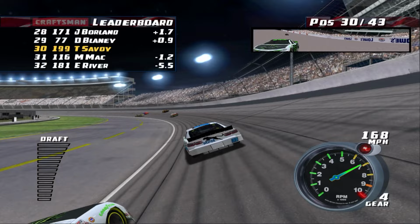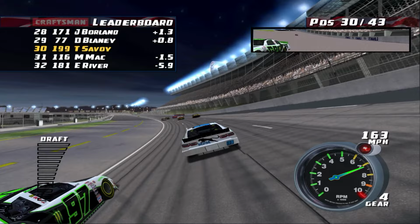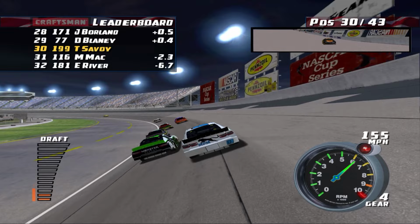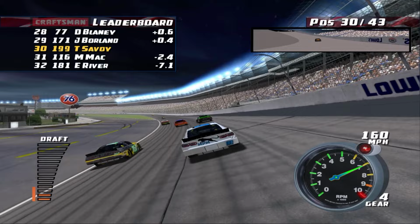Oh, and here comes the bully. Maybe he won't be such a jerk today. He was a bully last race. Came blasting right into our rear end. I get it. It was a short track, so it's a little different. But still annoying. He's going to make a drastic move right there. Yep. Look at him. Just driving around everybody.